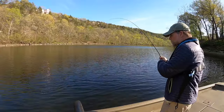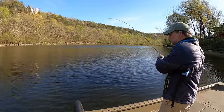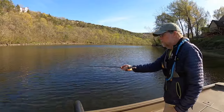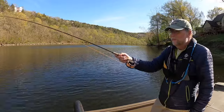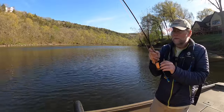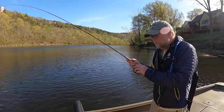You might ask why 7X. I just felt like I might get bit a little better with 7X if the water's pretty clear. I came out, it's about 5 o'clock instead of coming out late in the evening. But the chop of the water really helps too.